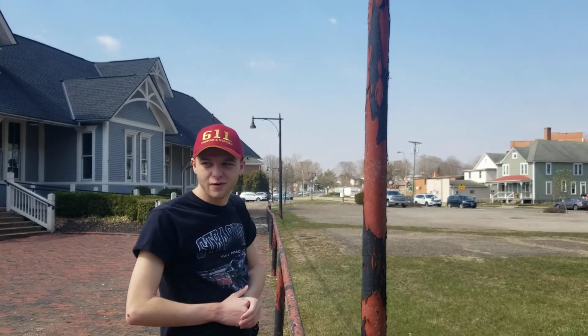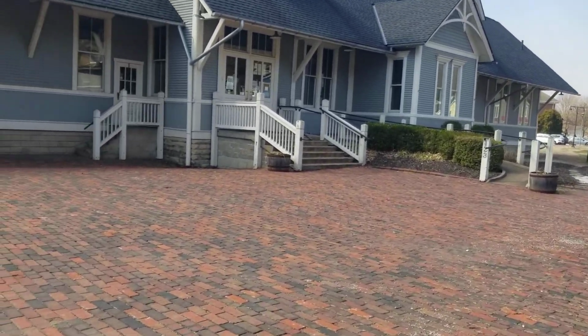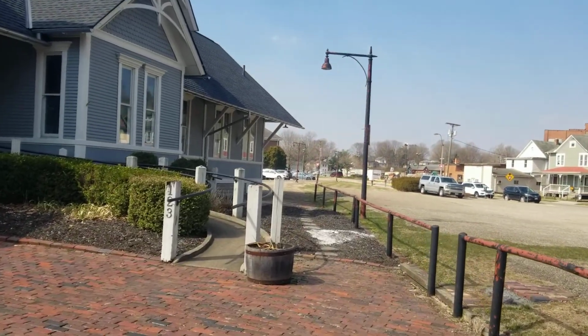Eric and I happen to be volunteers on the Hocking Valley Scenic Railway, which uses a portion of the old Hocking Valley Railway line between Nelsonville and Logan. Now, if we walk along here, you'll notice this is the platform where passengers could get on board, either to board the Hocking Valley or the B&O.